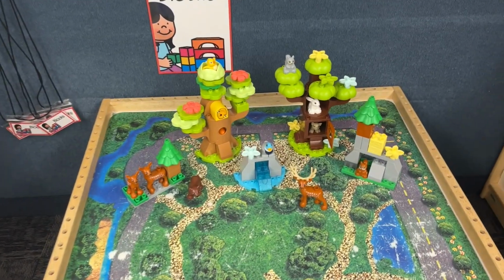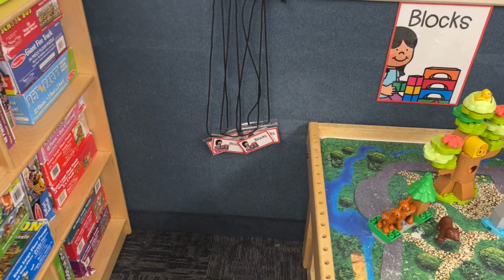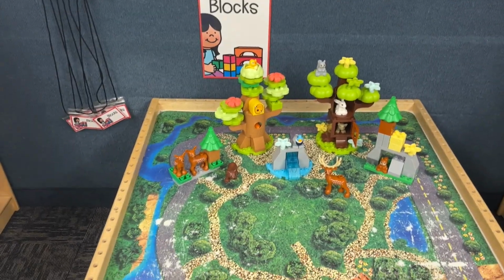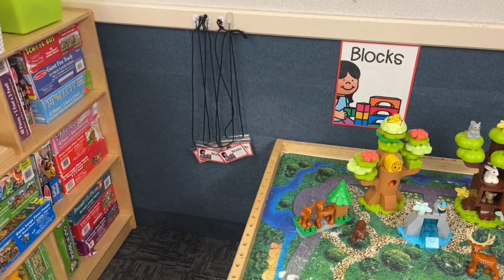Here I have my block center with this cute little Duplo forest. It also has 4 necklaces. We will put out all these other Duplos tomorrow. So if they want to come over here and make a forest and habitat and play with animals and Duplos, they know that they have got to wear a necklace.